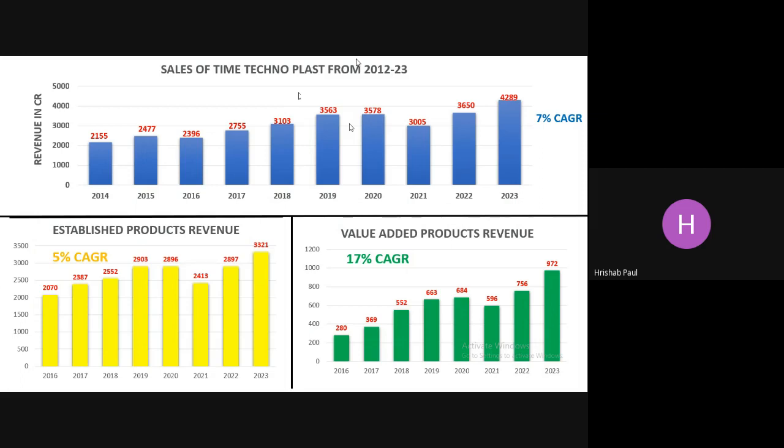The stability is quite remarkable. In the last 10 years, with the exception of COVID, there was only 1 year when there was a slight decrease. Otherwise, the company has been able to maintain a very stable growth rate. Now, this is mainly because of the established product segment. You can see that the established product segment has grown by only 5% CAGR from 2016 to 2023. And from 2022 onwards, you can see there has been a slight jump in this established product revenue segment.